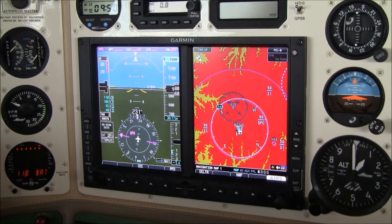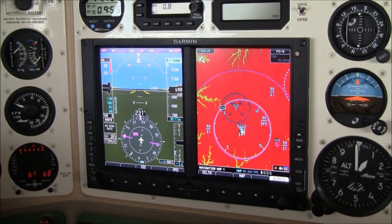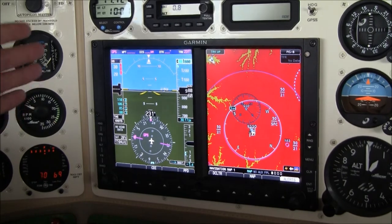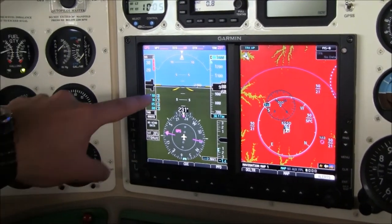From the factory, the Columbia 300 was equipped with 6-pack standard flight instruments. Now this particular 300 has been upgraded with this beautiful G500 Garmin glass panel display. Now this integrated flight display is also equipped with synthetic vision.